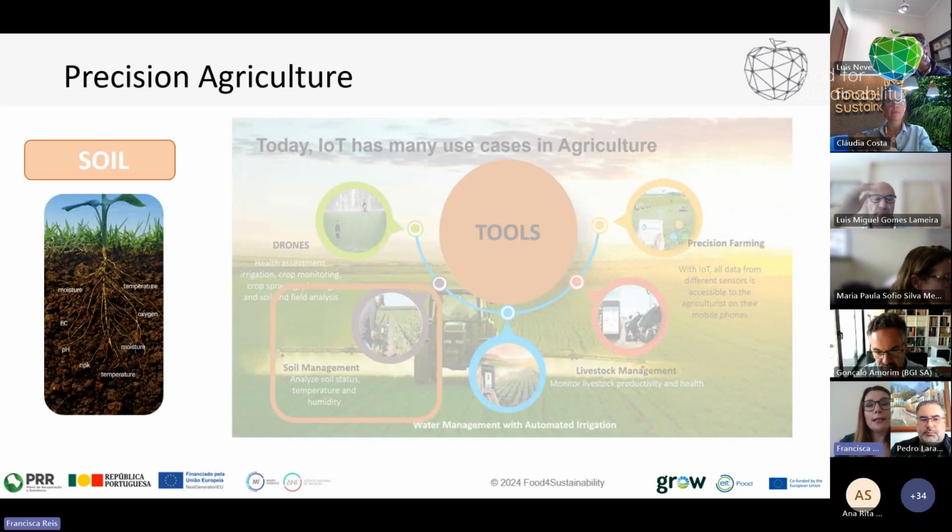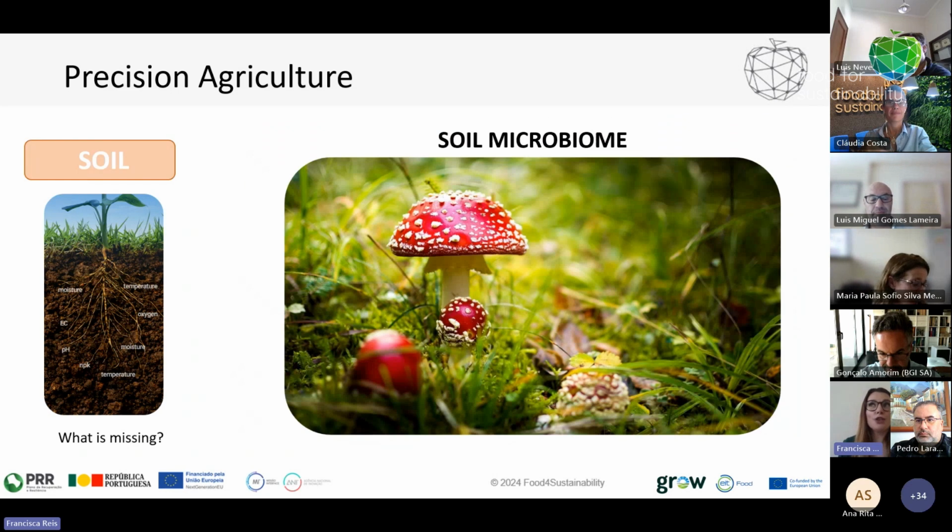Traditionally, soil analysis is mostly based on physico-chemical analysis. For instance, moisture, soil pH, the main macronutrients such as nitrogen, phosphorus, and potassium, and also soil temperature. But my question is, what is missing? And what is missing is exactly the question that was asked in Slido in the beginning. The soil microbiome. As you saw previously, there is a huge community that is lacking in these traditional soil measurements.